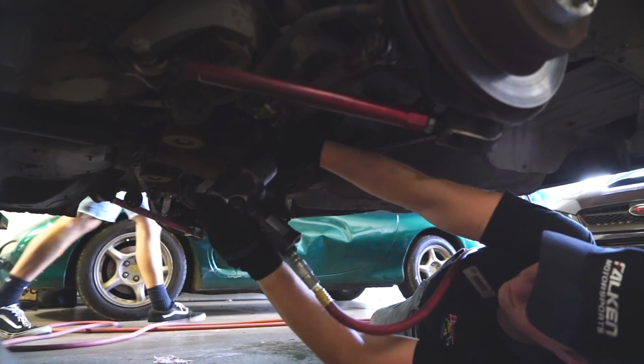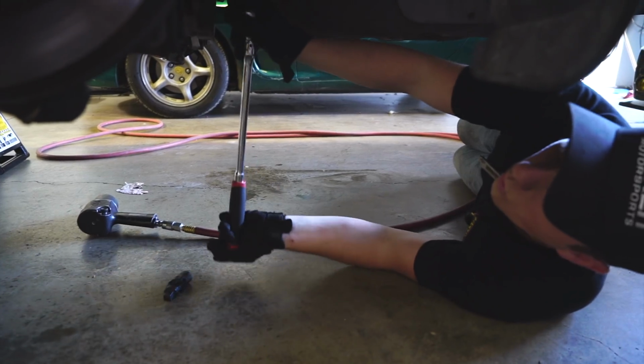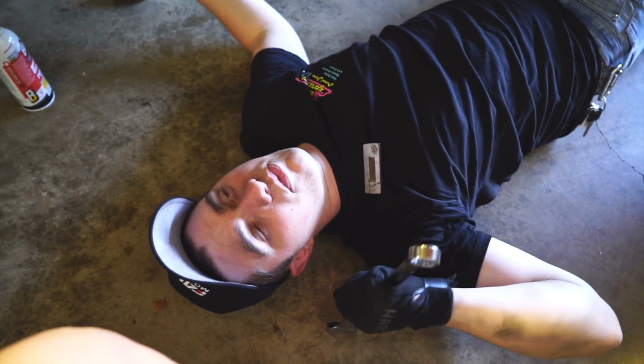Let's get it. Oh my gosh. This eccentric bolt, I'm turning it right. It pushes that lower control arm out, giving me more negative camber. I finally got it. I'm finally adjusting it.